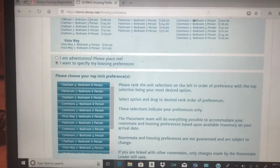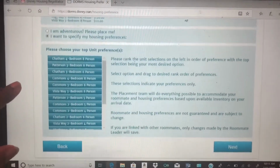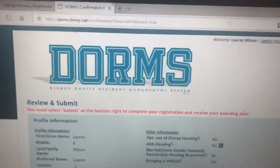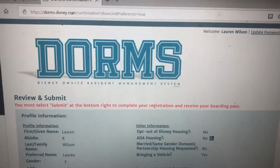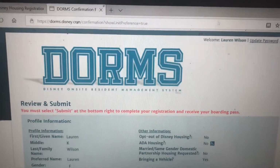I knew I did not want to live in Vista Way, so I was just kind of putting that wherever. But yeah, so you just put your preferences, which one's your top pick, and then you click next. And then right up here is the submission, and this is where you just overview everything and make sure you have everything correct. I'm not going to scroll through this because, again, it has personal information.